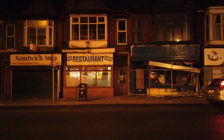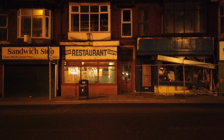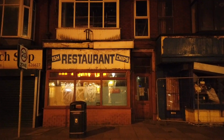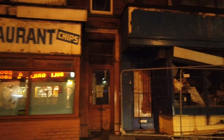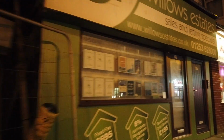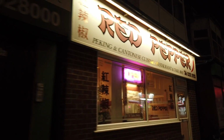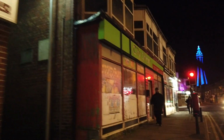Okay, I'm currently stood on the corner where there's been a bit of activity with the old working girls, so I'm going to cross over the road and show you a couple of other places that aren't quite so posh looking. Got this place here, and look at this here. Oh, what's going on here? Wowzers. And next to that we've got an estate agent, Willows, and the Red Pepper, Peking in Cantonese.